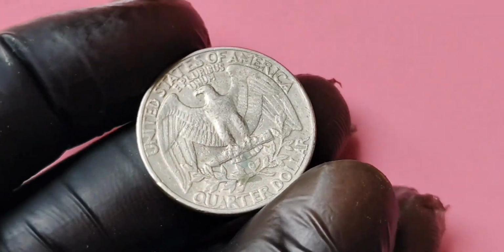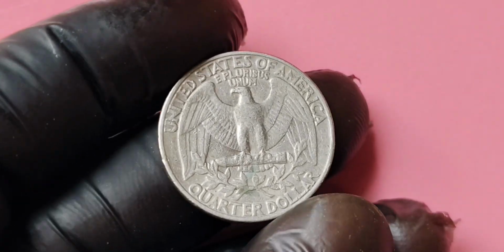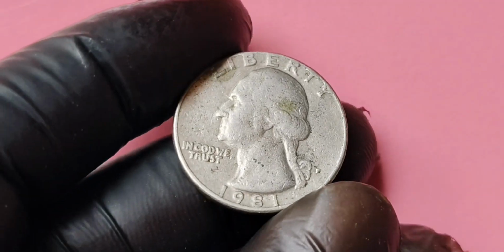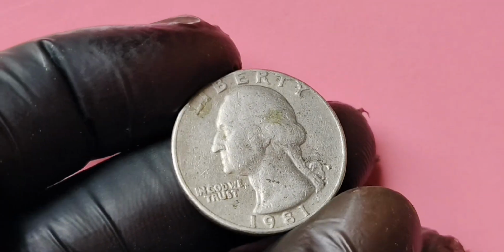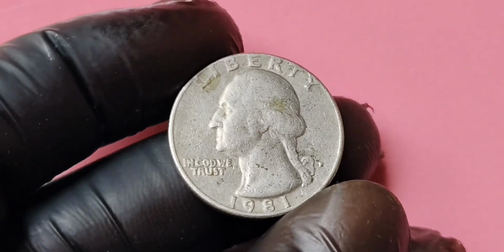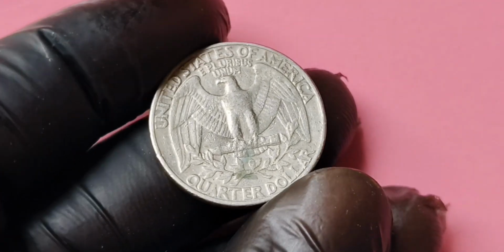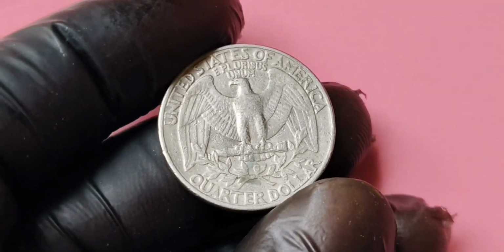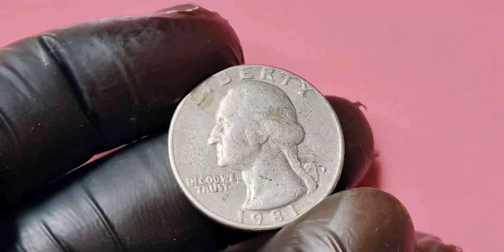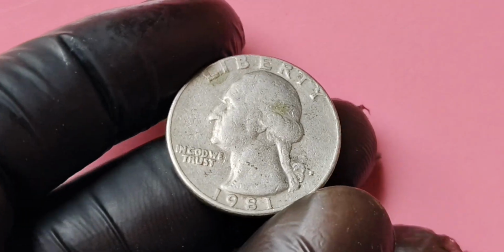The mintmark signifies that the coin was minted in Philadelphia, one of the key mints in U.S. history. While millions of these coins were produced, not all of them are created equal, and a few rare variations can be worth a whopping $1.2 million. What makes these 1981 quarters so valuable? Well, it comes down to a mix of rarity, condition, and certain rare errors that occurred during minting. So, what exactly makes the 1981 mint Washington quarter worth a small fortune?